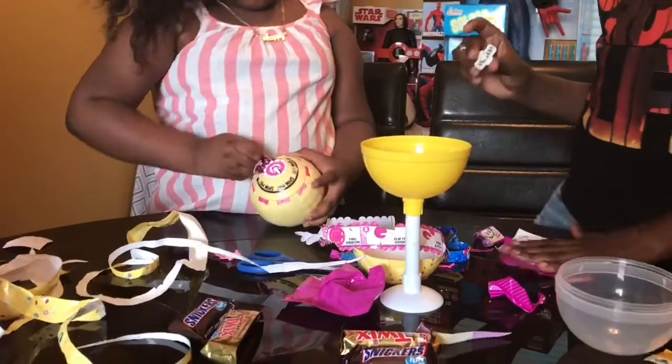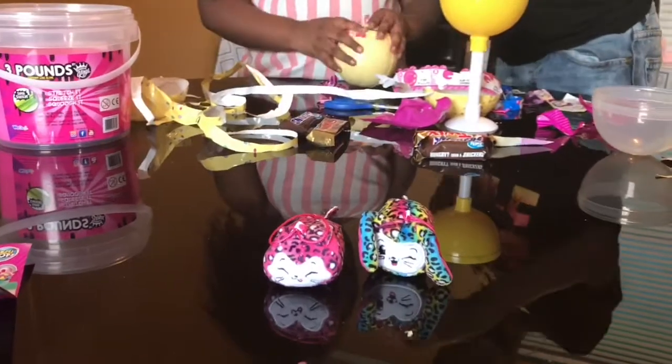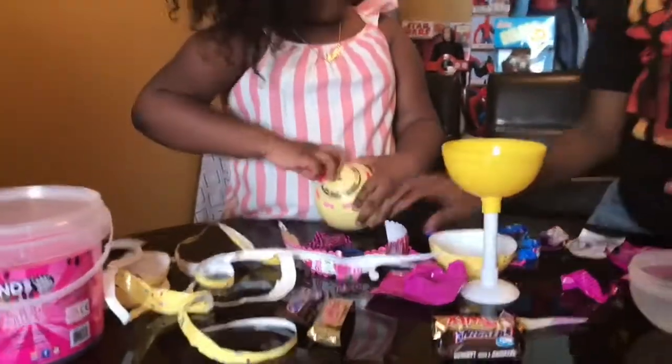What kind of LOL is that, Miracle? Is that a confetti pop? Yeah. You know those are our favorites. And we got a little... That's your dress you like to wear. That came off the LOL.